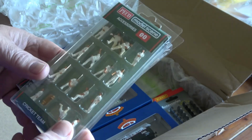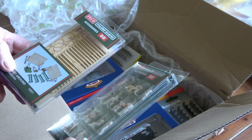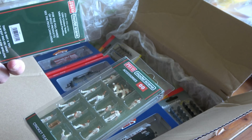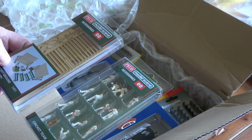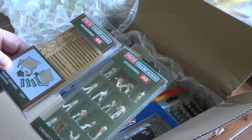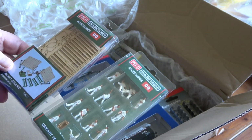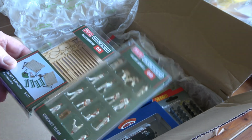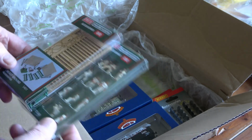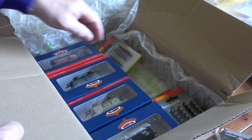One of the things I've been wanting to put on the layout as a feature for quite a while is a cricket match, a cricket pitch, cricket club, whatever. I did get the Metcalfe Pavilion months ago and built it, and I had these Peco cricketers on order at 3 or 4 different places, and I cancelled the order at the other places because they finally came in at Hattons. So we'll get this stuff made up and we'll get the cricket pitch done. That's going to be a job to do on the layout.